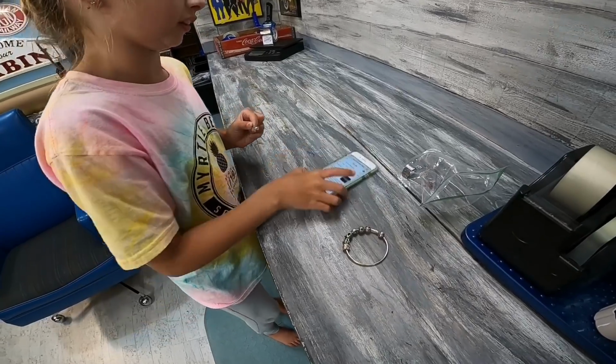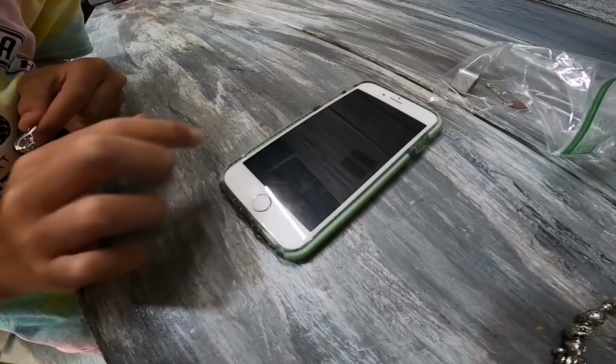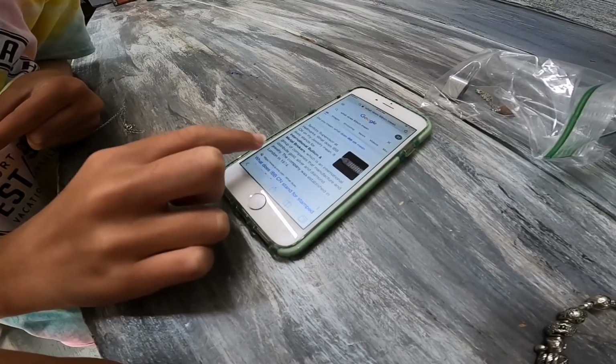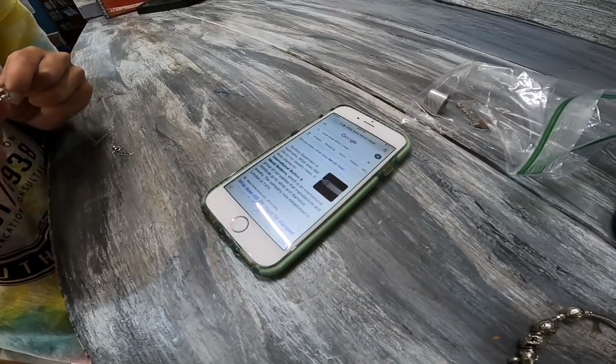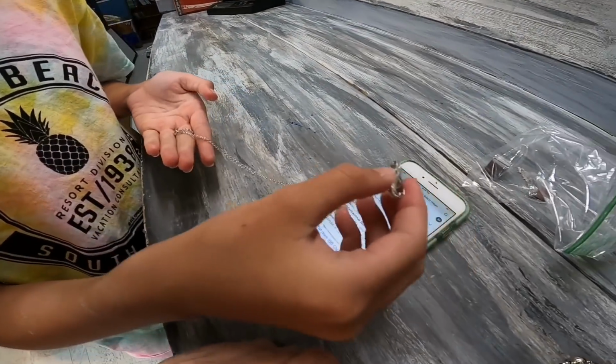925 IBBCN, and I looked that up. Like... International Bullion Metal Brokers. Gold, silver, and diamond. Anybody know anything about those letters? So it is sterling silver. You got that for sure, huh? And then it's up here too.